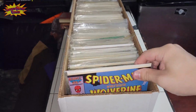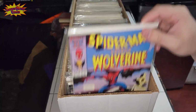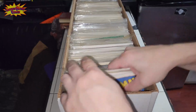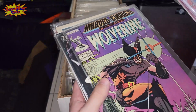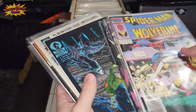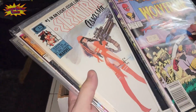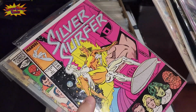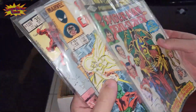All right, so here's some of the keys I pulled out. Wolverine versus Spider-Man. I'm gonna pull out a little stack so I can actually go through this. Wolverine versus Spider-Man. Marvel Comics Presents Wolverine #1. Batman Killing Joke, first print. Aliens 1, pretty high grade, maybe like an 8. Elektra, Nick Fury, Shield, Silver Surfer 1. And then a bunch of Marvel Team-Ups.